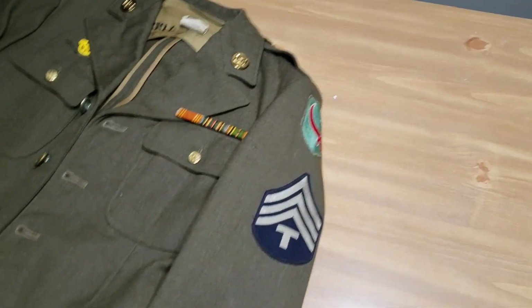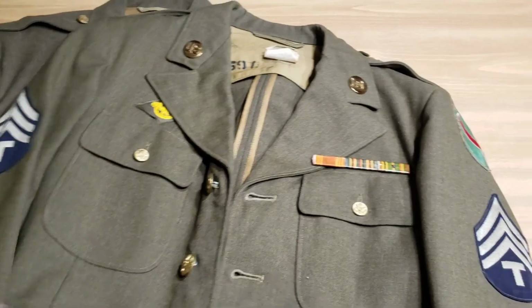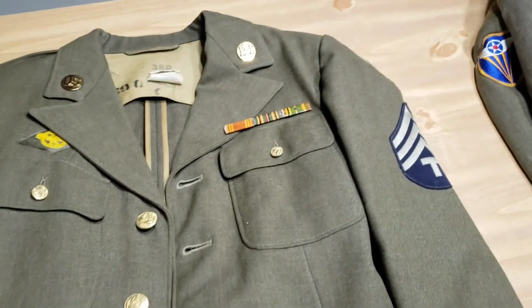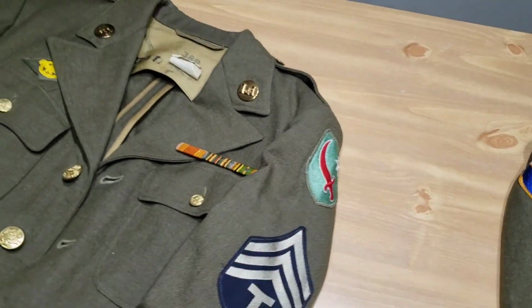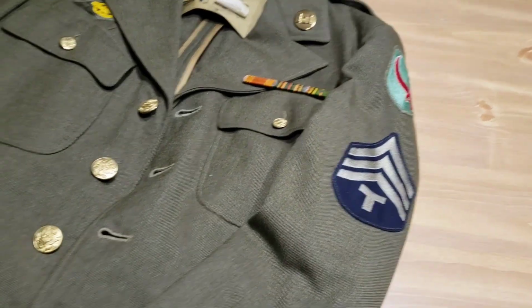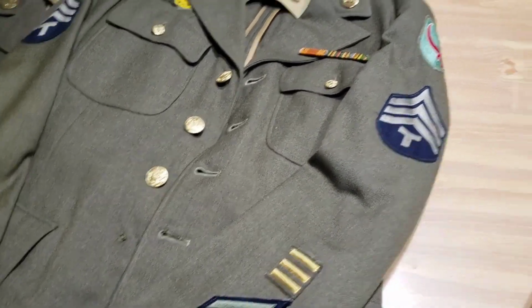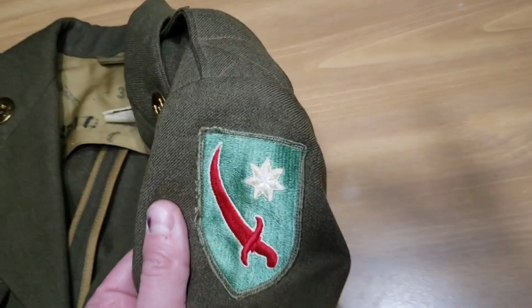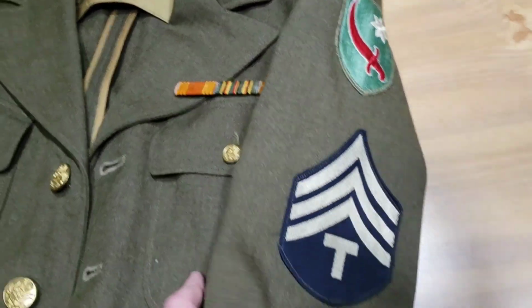Moving on here, I've got a dress jacket. I had 3 Ike jackets, and I've got 2 dress jackets. And this one is a unit that I don't already have, or a patch anyways. And this one right here is, bear with me, Persian Gulf Command. Again, I do not have a jacket with that patch on there, so that's pretty cool.